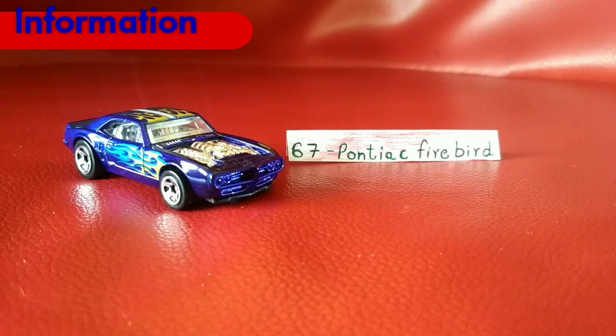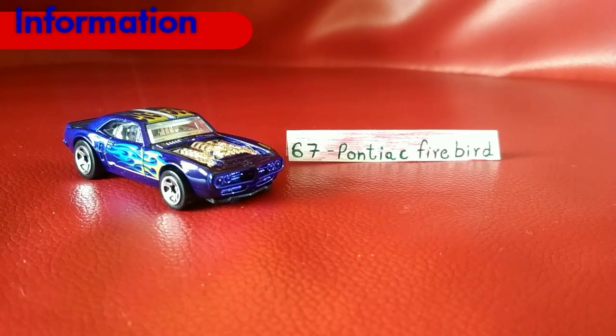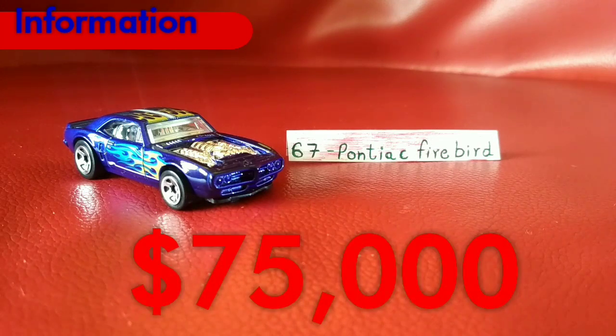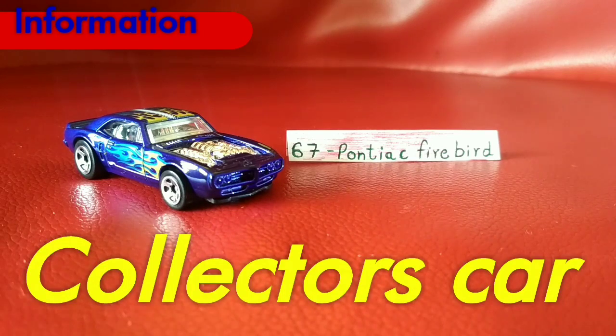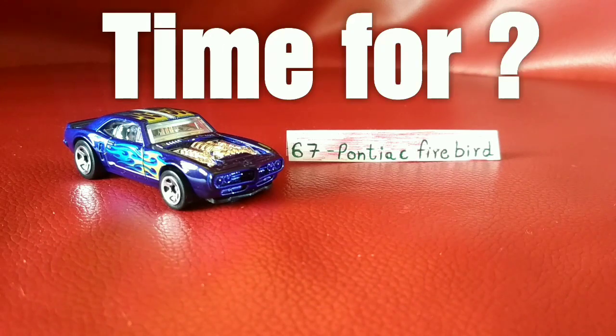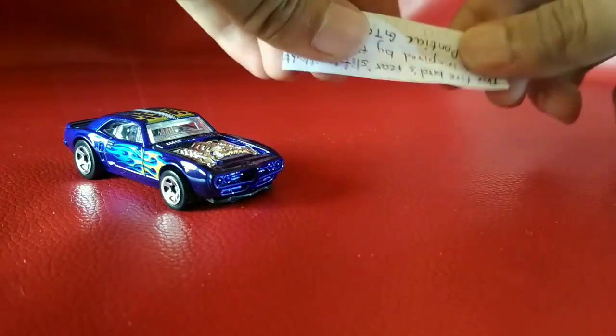The price actually begins from $25,000 to around $45,000. Some Firebirds are even ranging up to $75,000, guys. So, yep, the price is getting hyped more and more. It's becoming more like a collector's car. So, yep, guys, it's time for the special facts. Let's go for it. Let's see what it's got over here.